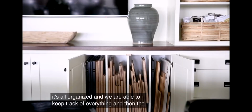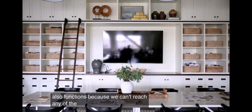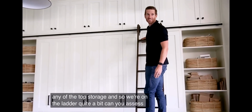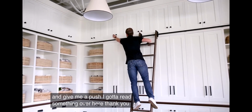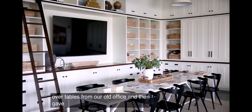And then the ladder, which looks really cool, but also functions because we can't reach any of the top storage. And so we're on the ladder quite a bit. Can you assist me and give me a push? I gotta reach something over here. Thank you.